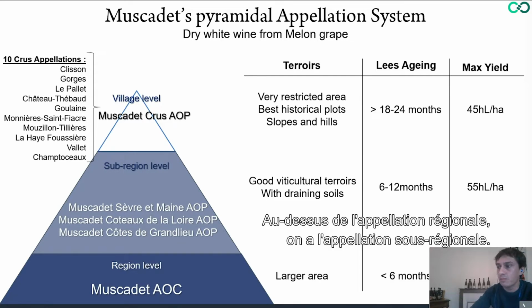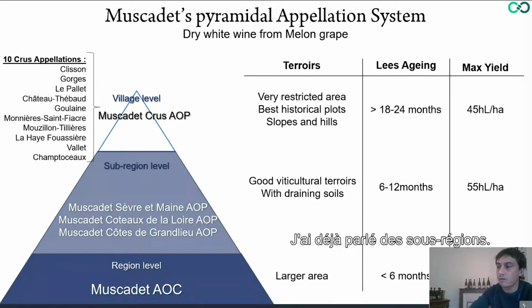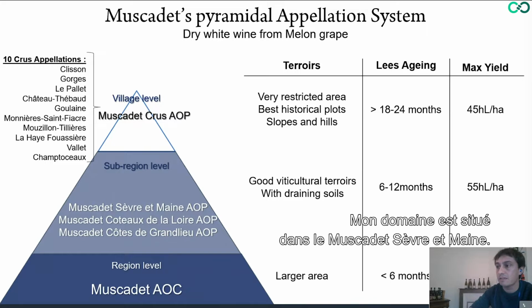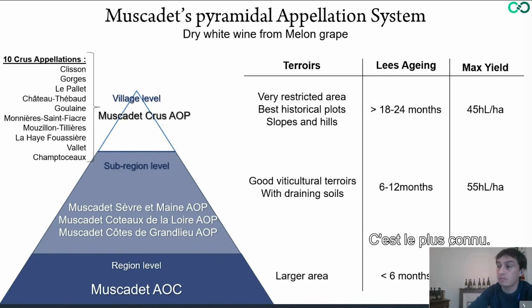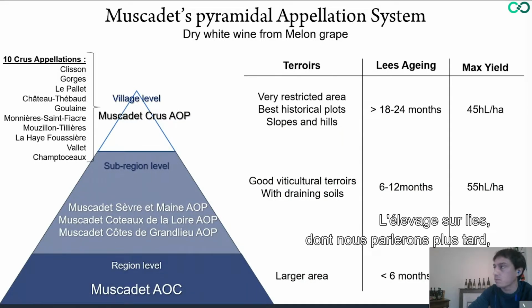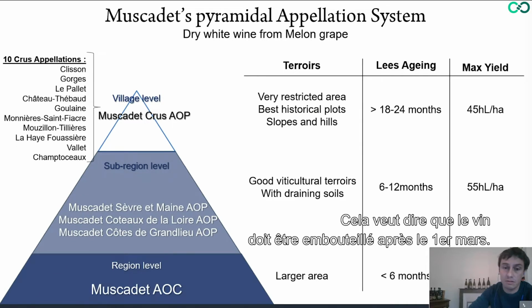Then just above the regional level, you have the sub-regional level. I've already talked about the three sub-regions. My estate is located in Muscadet Sèvre-Maine. This is the classical level that you may know, because it's the most famous level. To produce a Muscadet Sèvre-Maine, yield has to be below 55 hectoliters per hectare. The lees aging, we're going to talk about it further, is between 6 and 12 months, meaning that the wine has to be bottled after the 1st of March.